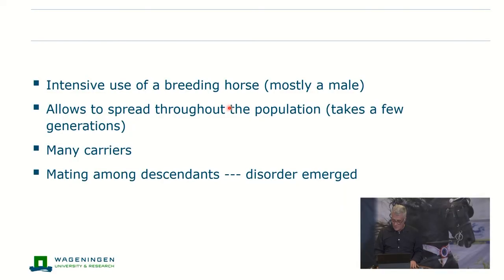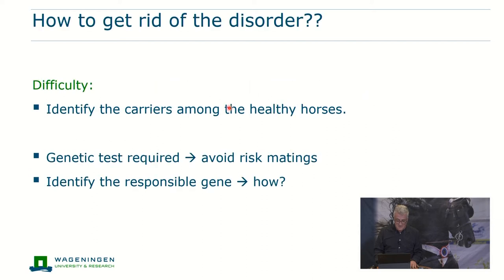So that is the practical setting, what we often see in the different stud books when it comes to genetic disorders. But of course we want to get rid of these disorders. And how can we do that? What is the purpose, or what is the goal in that?